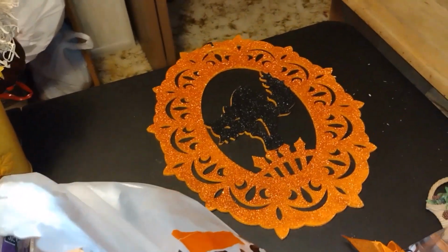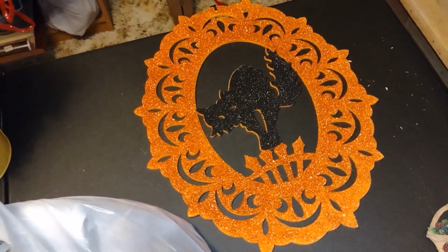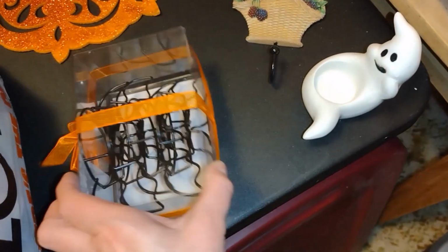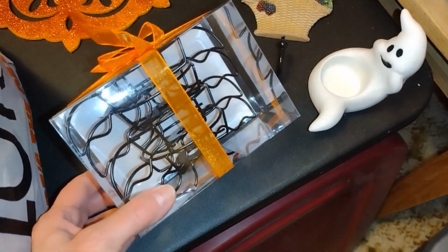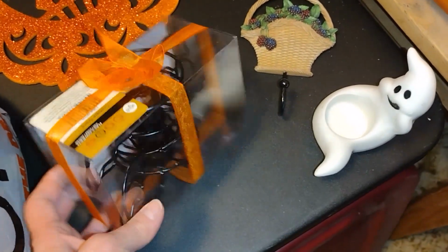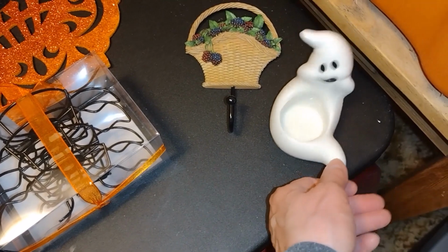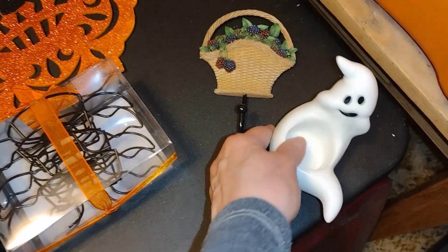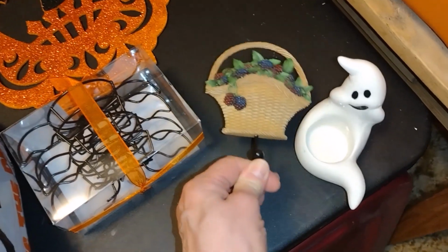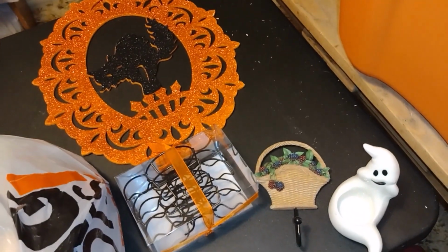And then this thing, I don't think we've ever used that, so I'm just going to go ahead and let it go unless there's someplace I can hang it, maybe outside, and at least get to use it 1 year. These are cupcake holders, and they have little bat wings, but I'm not going to be baking any cupcakes, and I don't think we would use these anyway, so I'm just going to go ahead and pass those on to someone else. And this cute little ghost candle holder, not going to use it, and this little basket plaque thing, not going to use it. So all of these are going to go in the gift away box.